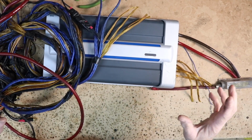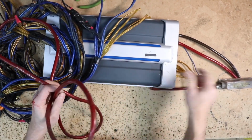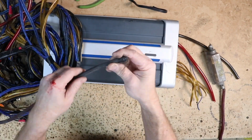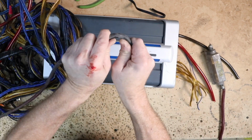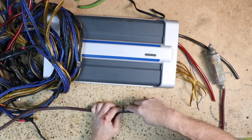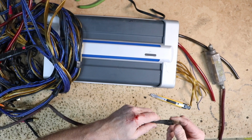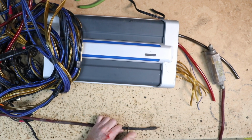Taking a closer look at what they did back in the day, this is definitely CCA wire. That would be why this corroded and fell apart, just brittle. End of the power wire that was burnt, yeah, as you can see, this is underneath. This is hard as a rock. And you can see here where it has melted. Let's see if we can get through this outer layer. This is like seriously hard cable at this point.